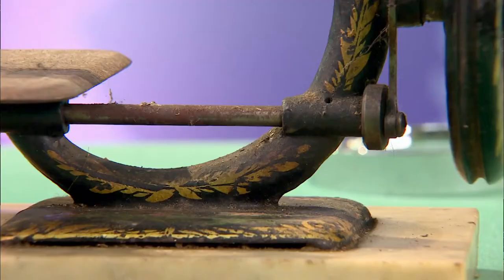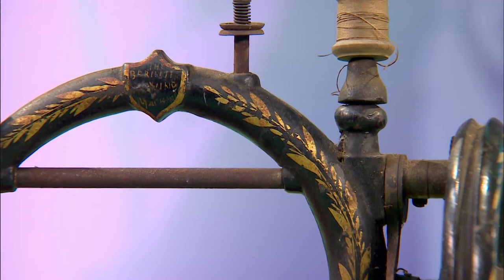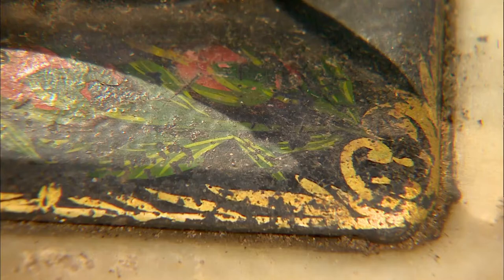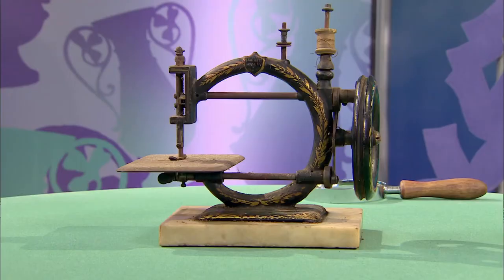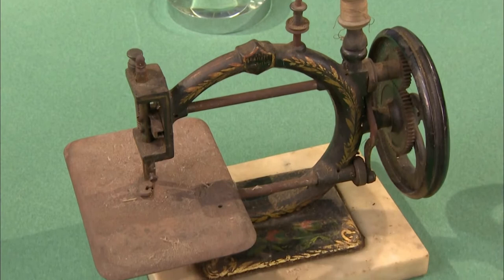I like the fact that it's cast iron. And it's got most of its original Japanned painting on it. This gold stuff, and probably a bit of hand painting on the bottom on these flowers. So in terms of the finish, it's good. Now, John, you must have seen thousands upon thousands of sewing machines in a lifetime of being an auctioneer. The only difference here is we have an earlier machine, perhaps the mid part of the 19th century. It's a piece of social history, I suppose.